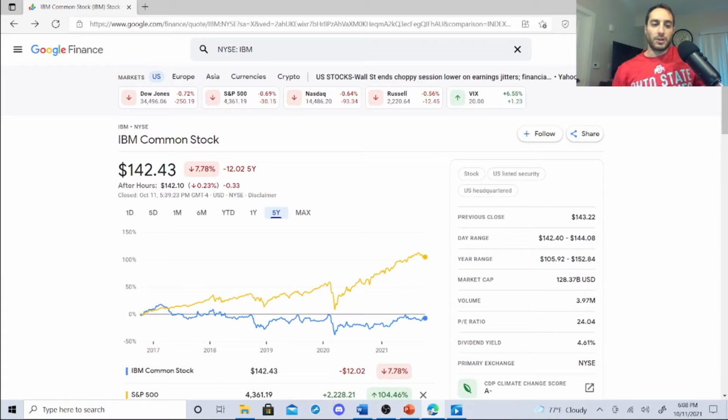Let's jump to the next dividend stock. These guys are another one that I'm heavily looking at in the future. IBM. They have had a year range of 105.92 to 152.84. And stocks like this and AbbVie are high yield dividend stocks. They really haven't jumped their price per share, but they have increased their dividends, which makes them very attractive. These guys have a ton of cash. These guys generate a ton of revenue. It's unbelievable, with their reputation as a dividend aristocrat.